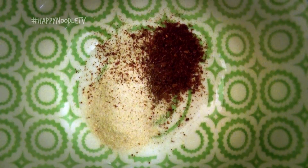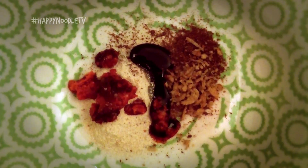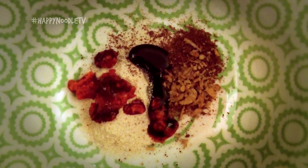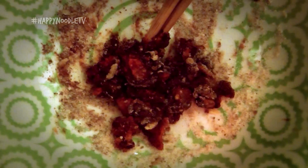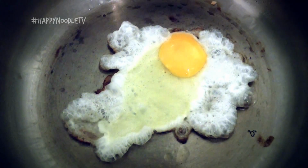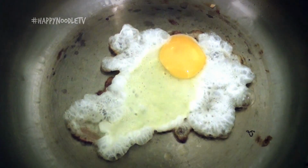First I put the chili and seasoning powders into the bowl. After that I put in the fried onion, sweet soy sauce and seasoning oil packets. Use a small spoon or chopsticks to mix them all together. Whilst we fry the egg, boil the noodles in 500 milliliters of hot boiling water in another pan.